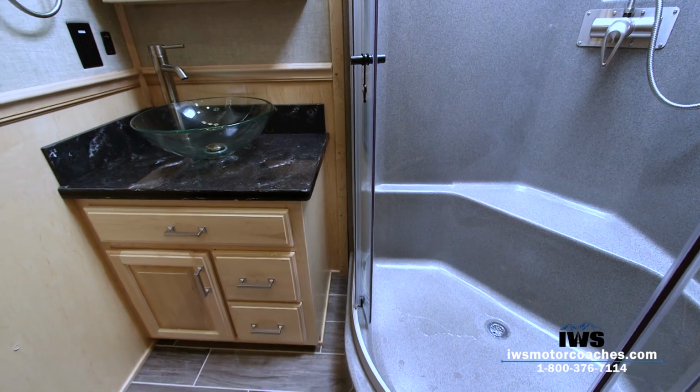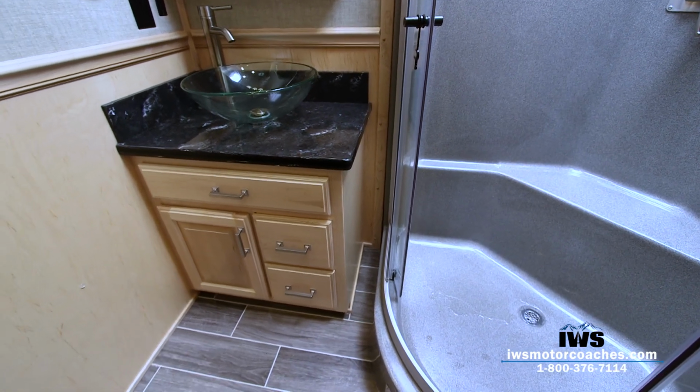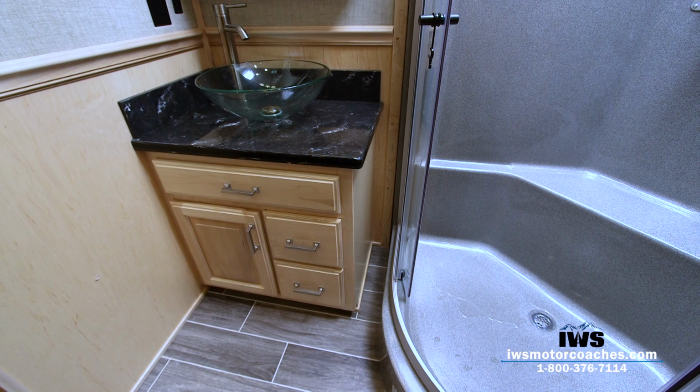Real nice doors, there's easy access in and out of the motorhome. Now we can move over to the vanity, and on this coach we went with the vessel bowl, and that's something that's becoming more popular with us.